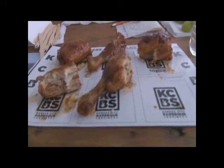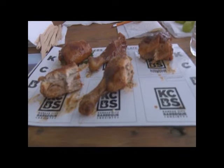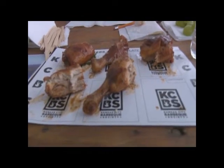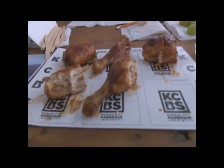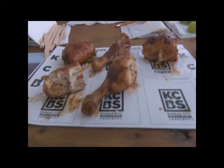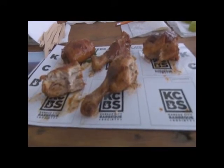And number five was interesting. Appearance-wise, it didn't look great. It was rough and very misshapen. It looked like it could have been burnt, but it wasn't. It had a great taste to it, and the texture was pretty good as well.